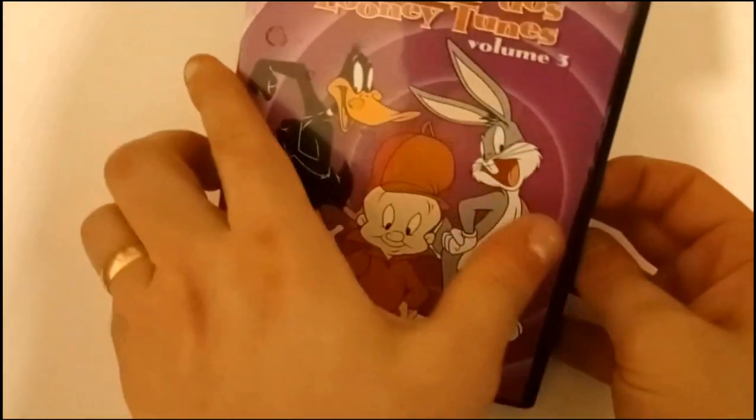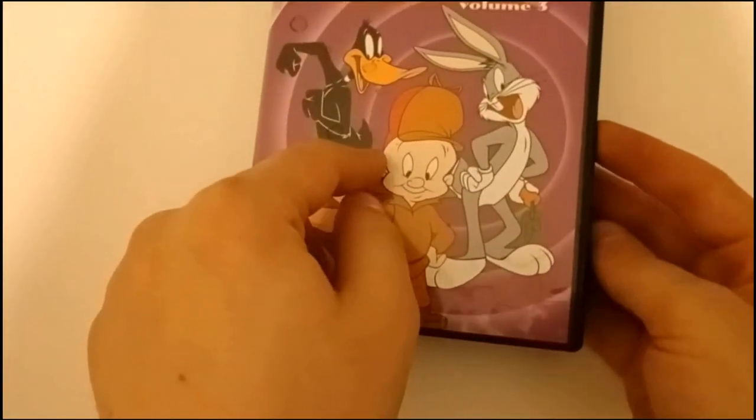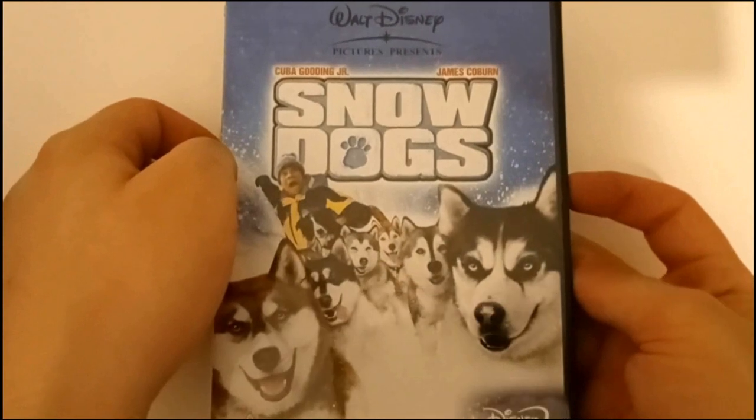Hey, look, more Looney Tunes. This would be what the original discs were. I'm losing my mind. I've looked through so many DVDs at this point. Looney Tunes, great. Walt Disney's movie Snow Dogs. Never watched it, so. Maybe it's good, I don't know.